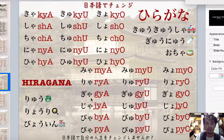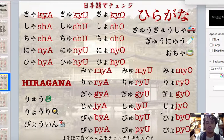Gi with a small ya, gya, gyu, gyo. Ji with a small ya, so ja, ju, jo. And then bi with a small ya, bya, byu, byo. And then finally pi with a small ya, pya, pyu, pyo. Okay, and that's it, guys. So if you are able to read all of this, you can read anything in Japanese.